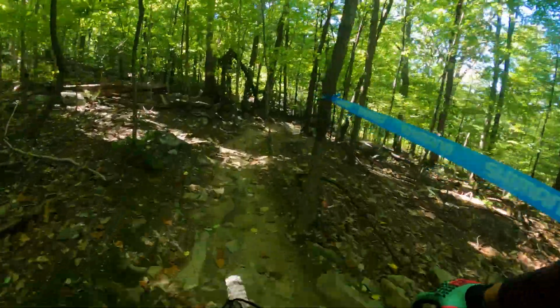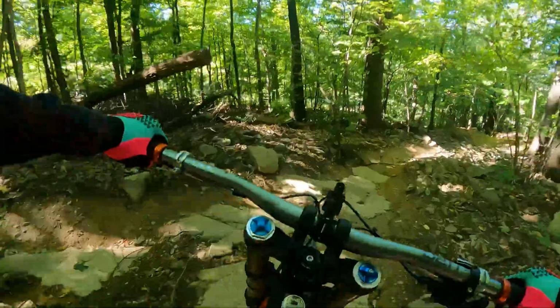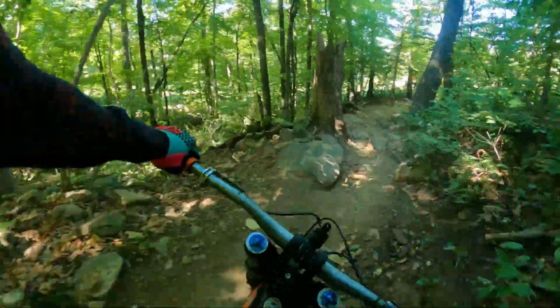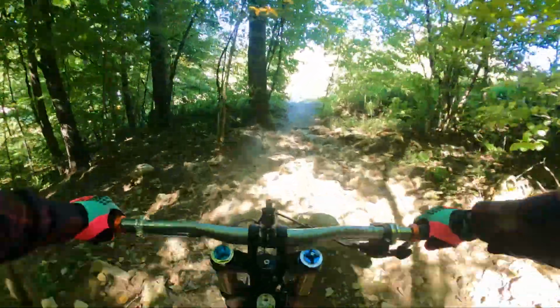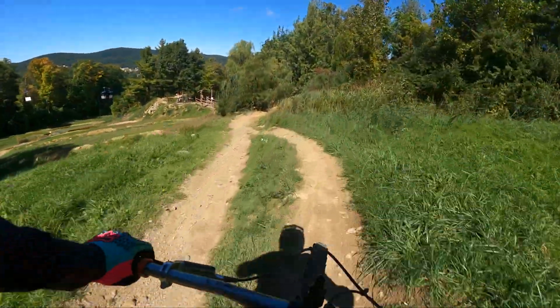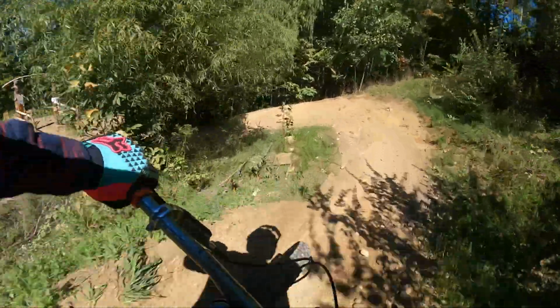So this is the Lower Ripper. Gnarly. Lower Ripper is done. Nice.